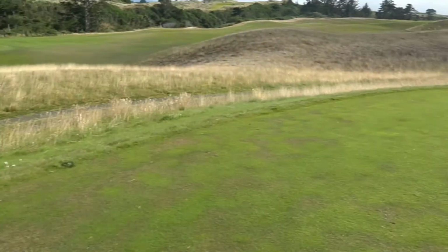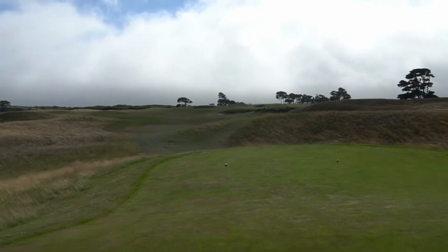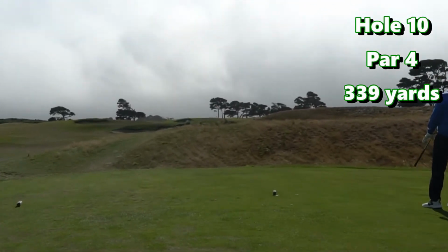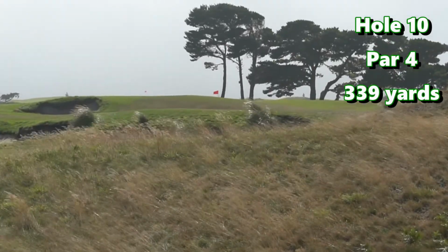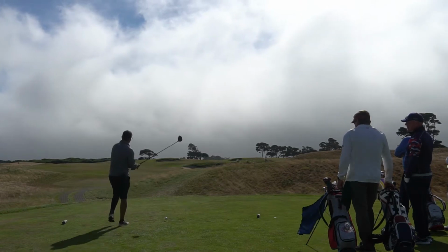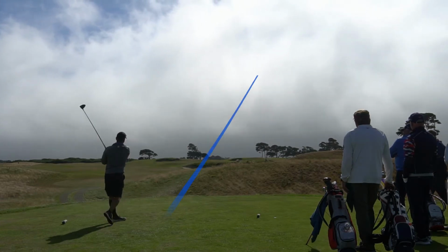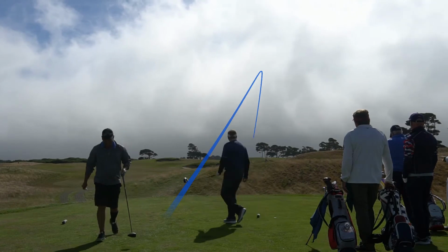Here we are on hole number 10. This is where you're going to see the round get a little brutal with the conditions. Not so much on this hole, but it's coming. As you can see, it's sweeping in. But anyway, hole 10, par 4, 339 yards. See how I start out this back 9. All right, hit a good drive. Wind's bringing it back left.